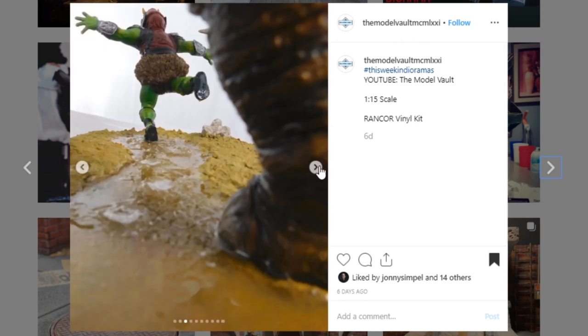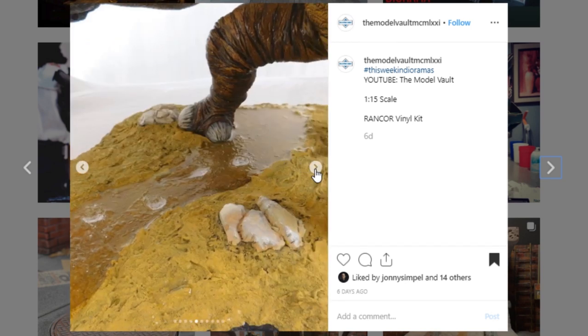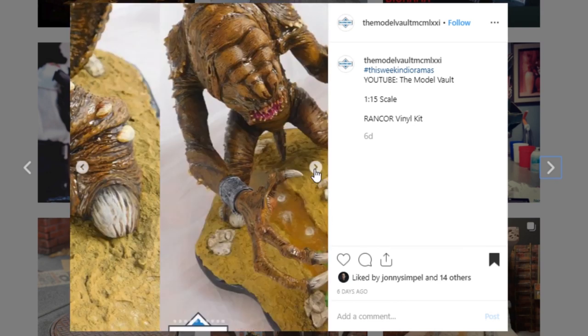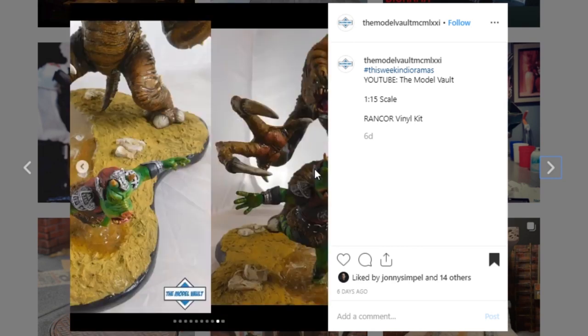Wondering if you are in the comments, can you tell me what you used for that water effect, what kind of resin or whatever that might be? So awesome job with this little display piece. Loving the dirt, looks great. Your paintwork is awesome. So thank you very much for submitting this for the show.